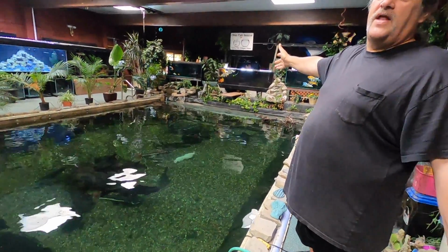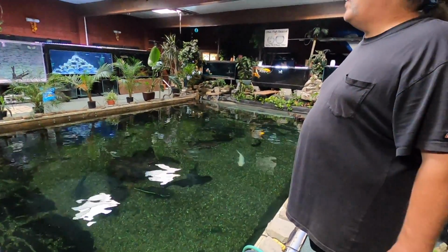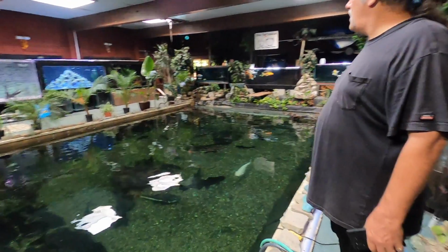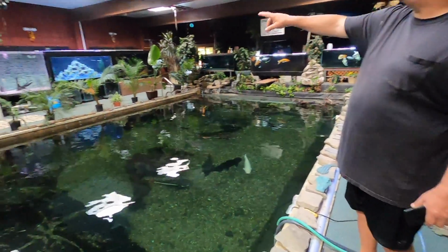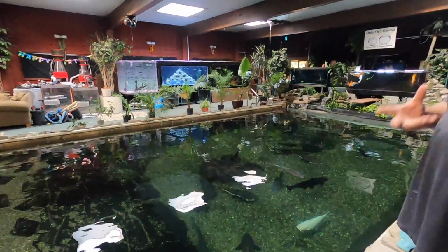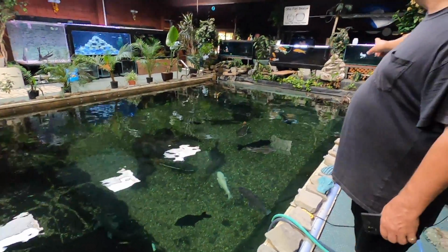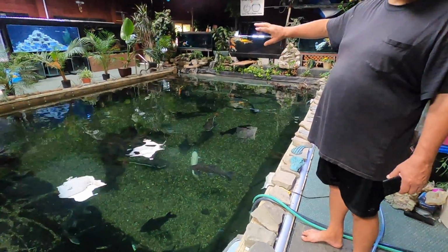Wow. So we didn't even add a filter or a pump to them tanks. That's all filtered by this pool filtration. Yep. I never knew that. That's awesome. Well, we have an FX5 on each one, just for mechanical filtration. There's no bio in there, just sponges. So all of our tanks have at least one FX5 on it, and then pass through filtration.